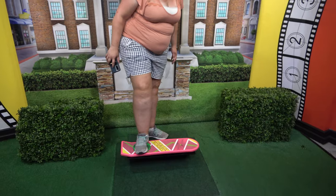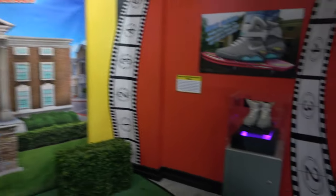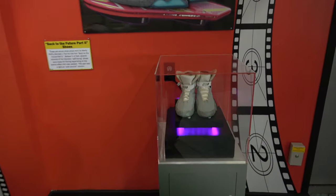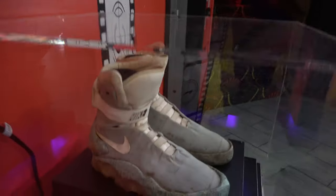Molly's hopping on. That's not how you hoverboard. You don't hoverboard with one foot. There you go, that's how you hoverboard. Oh, and you got the shoes from Back to the Future Part 2, the self-lacing shoes.